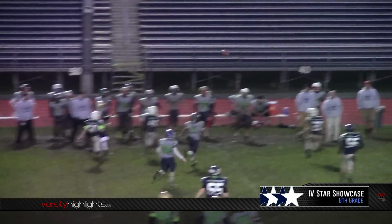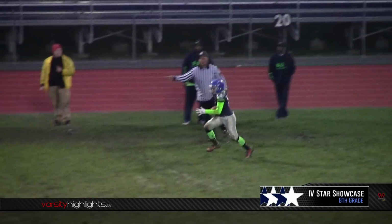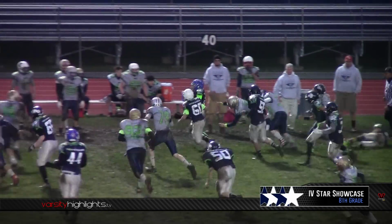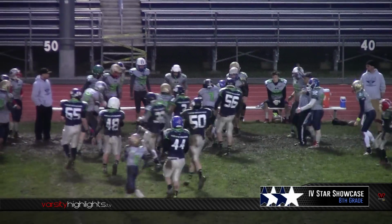Another shotgun. Looping his way around left side big time. That one's intercepted by number 2. Again. In blue.